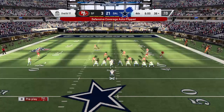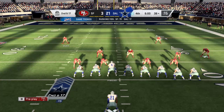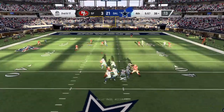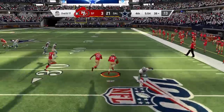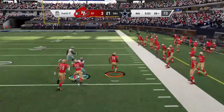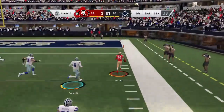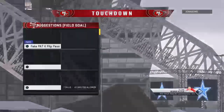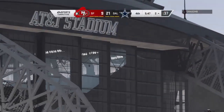Now following the sack, they'll look to make amends on a second down and 17. They play fake to Elliott. Now Prescott. Oh, a ball batted in the air, and now it's intercepted. Picked off by Jason Verrett. And into the end zone. A pick six for the 49er D as they score the touchdown.